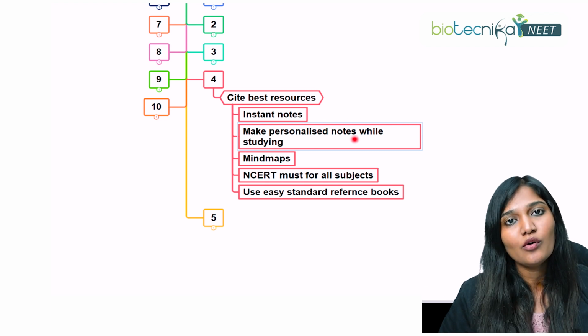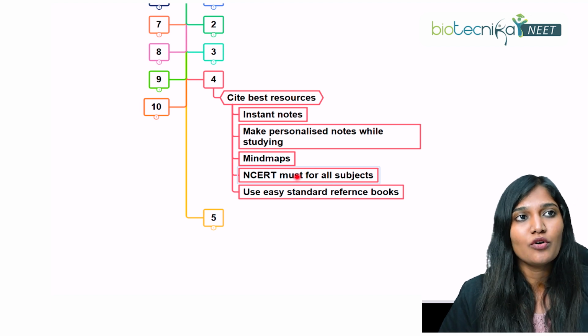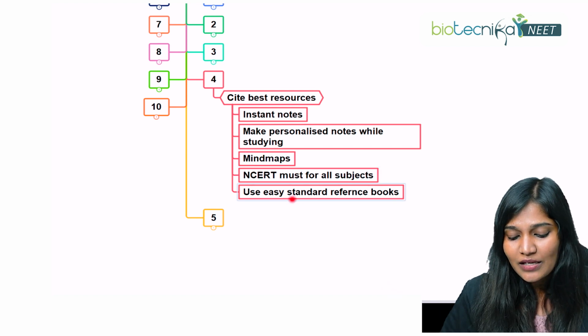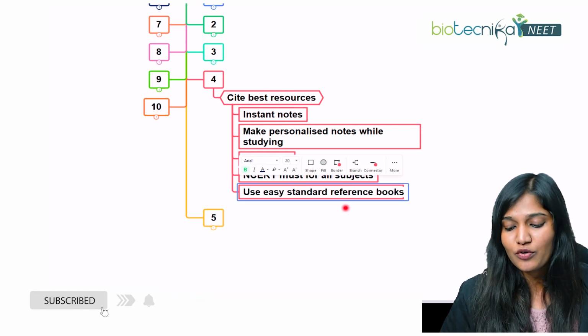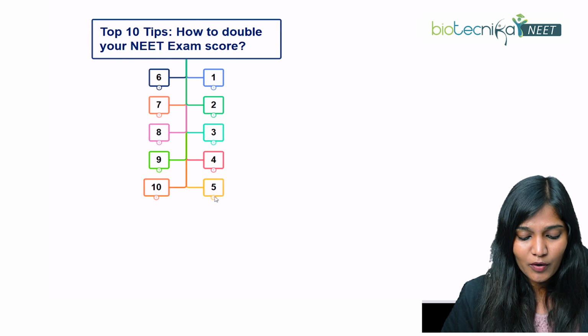When you're learning, you make your own notes, and you can use mind maps, and NCERT is a must for any subject, whether it comes to physics, chemistry or biology. Very specifically for chemistry and for biology. For physics, you definitely have to go for reference books. Use easy, standard reference books. We have a special video on what are the reference books that you have to follow. You can look into that and you will get to know about this.